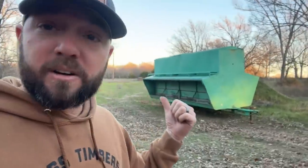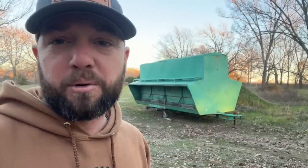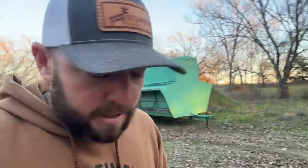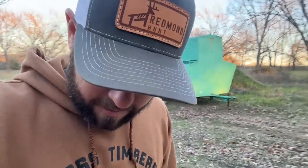But this feeder, when we get it filled up, it's not going where Dunbar is, which is a good thing tire-wise. This will be used for our yearlings into the winter feeding program with those gals. Plus I've got my helper with me now, so maybe she'll help me put on some tires. What do you think? Yes. All right, let's get these tires unloaded, Brooks.